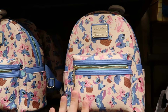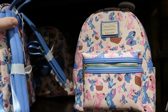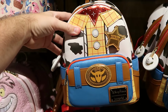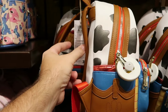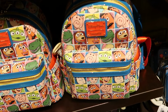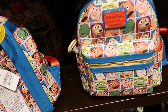Right up ahead, they've been putting out so much brand new Stitch merchandise lately. A very nice simulated leather Disney Parks Loungefly with Stitch, Angel, and then Scrump. The cool thing though, that whole graphic goes to the back side of this bag. That one is $79. But you could even get some Toy Story bags, perfect for over at Disney's Hollywood Studios. This one is the Sheriff Woody version with the embroidered sheriff's badge, the belt buckle, even the really fancy cow print shirt. That one is $90. And then right underneath there from Disney Pixar Toy Story, literally a Loungefly bag with all of the characters. From Ham, we have the aliens from Toy Story, Slinky Dog, of course Buzz Lightyear. This one is, let's see here, $80.